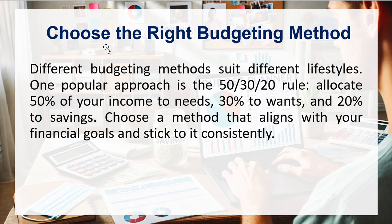The next one is choose the right budgeting method. Different budgeting methods suit different lifestyles. One popular approach is the 50-30-20 rule. Allocate 50% of your income to needs, 30% to wants, and 20% to saving. Choose a method that aligns with your financial goals and stick to it consistently.